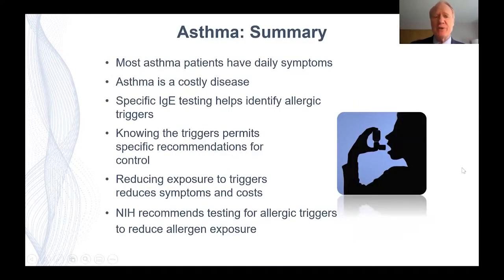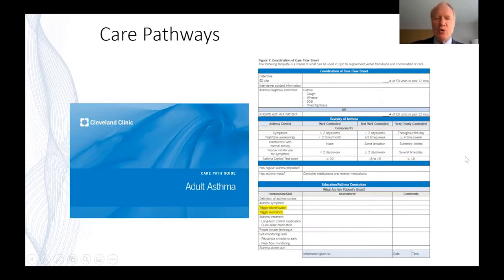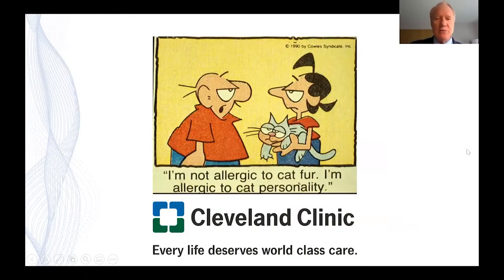So in summary, we can reduce asthmatic triggers, allergic triggers, and we can reduce asthmatic severity. We've built these into our care pathway. So in acute bacterial sinusitis, if people have not responded to antibiotic therapy, then we will automatically get either skin testing or blood testing for allergies. Same is true for adult asthmatics. In fact, in adult asthmatics, our care pathway includes trigger identification and trigger avoidance since there's such a high prevalence of allergic asthmatics. And we're also building it into our chronic obstructive pulmonary disease management and diagnosis.